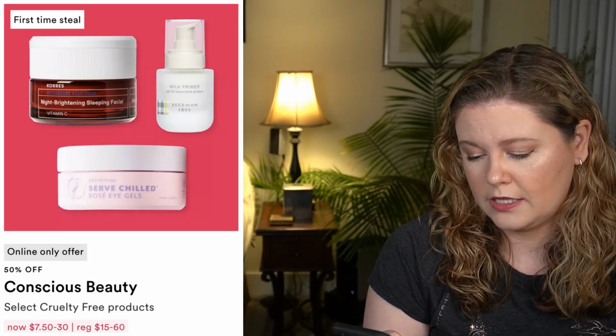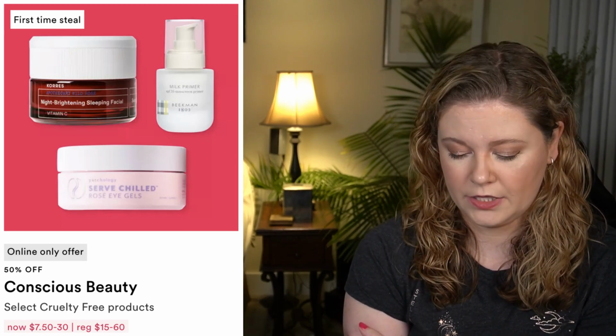Again, I already checked the ingredients, and what I do, as I've explained before, is I copy and paste it into the Paula's Choice Beautypedia page. And with some plant extracts and everything, they just don't have it in the database, so it doesn't show up. But I think I'm willing to take a chance on that. I looked through everything and there wasn't anything that stood out.